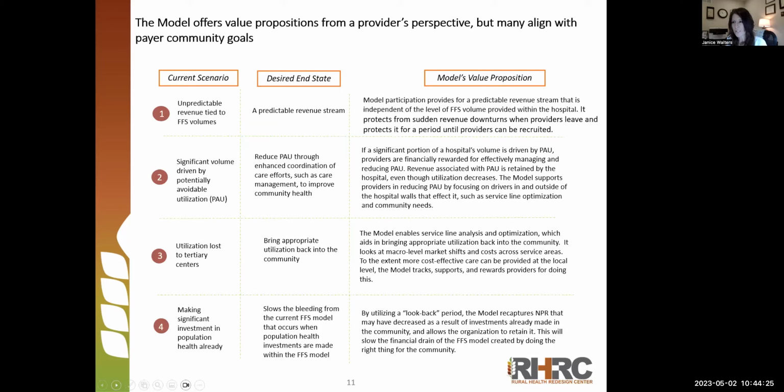So really the model offers at the highest level what I like to call value propositions from both a provider and payer perspective. So certainly whenever we're trying to test anything new from a stakeholder engagement perspective, we understand that we have to, I like to say, identify the WIFM. What's in it for me in order to get folks to want to engage on something new? So even though we know the current fee-for-service environment may not be sustainable, we also know that change is very, very hard. And we also know that the foundation of what makes all of this work is trust.